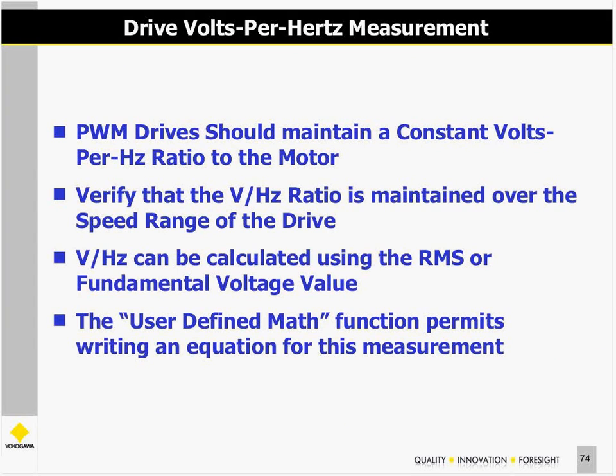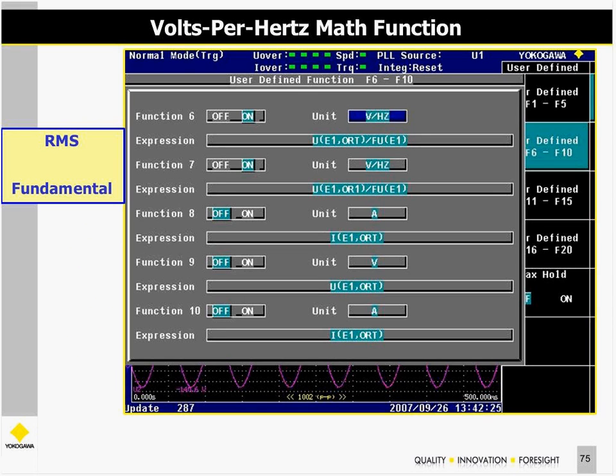The other thing that you may want to measure is the volts-per-hertz. A drive should maintain a constant volts-per-hertz ratio over its operating speed. So we can verify this volts-per-hertz ratio within the system. And again, we just set up a user-defined math function to do this. Here's one of the math fields, and we can calculate this either on the RMS voltage or the fundamental voltage.